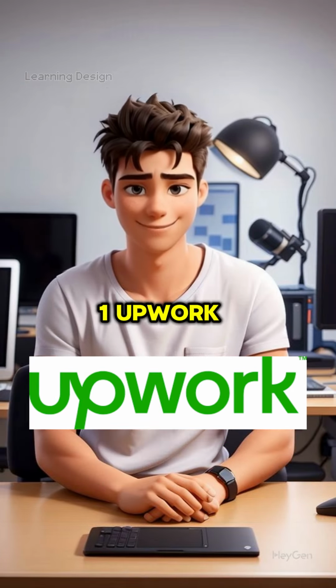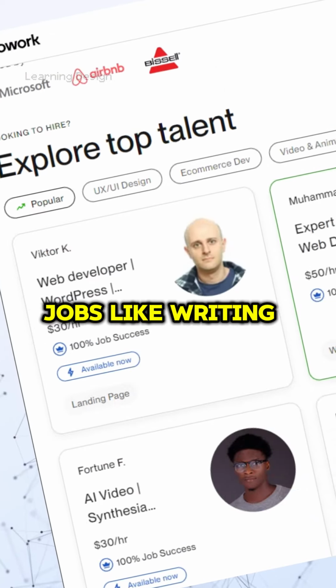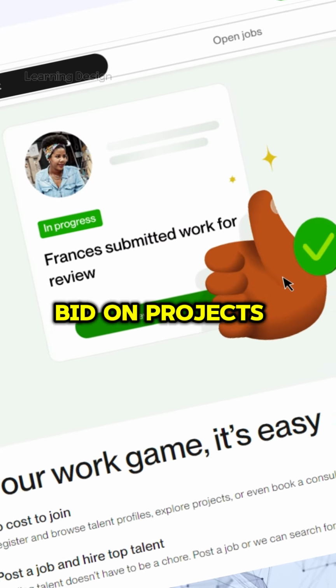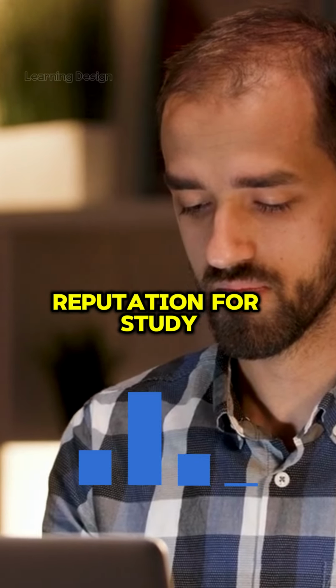1. Upwork. Upwork offers a wide range of jobs like writing, design, and programming. Create a profile, bid on projects, and build your reputation for steady work.